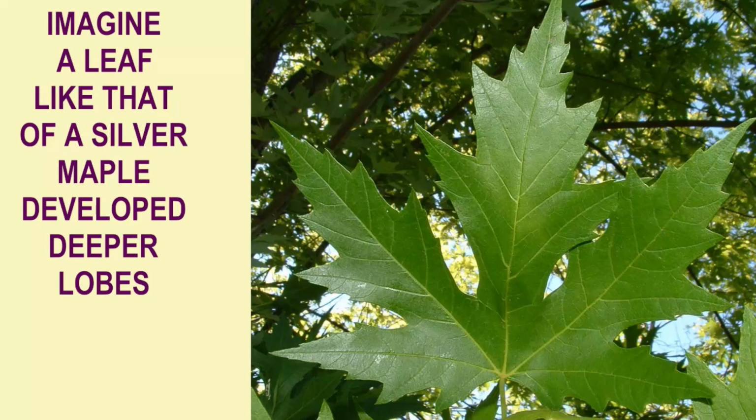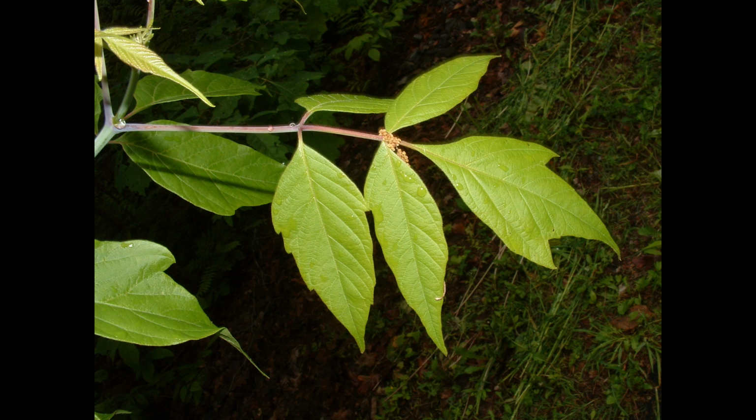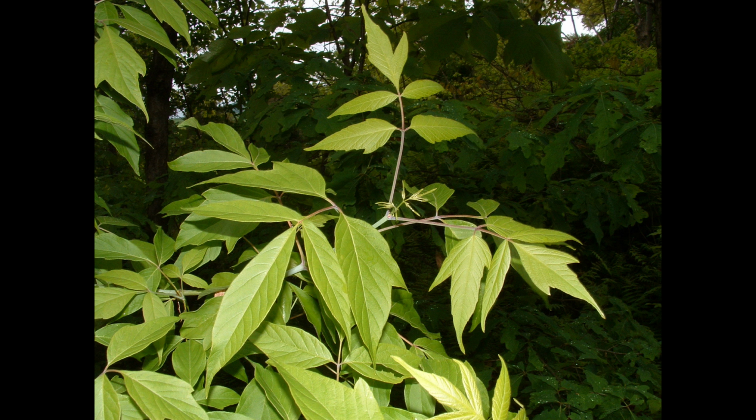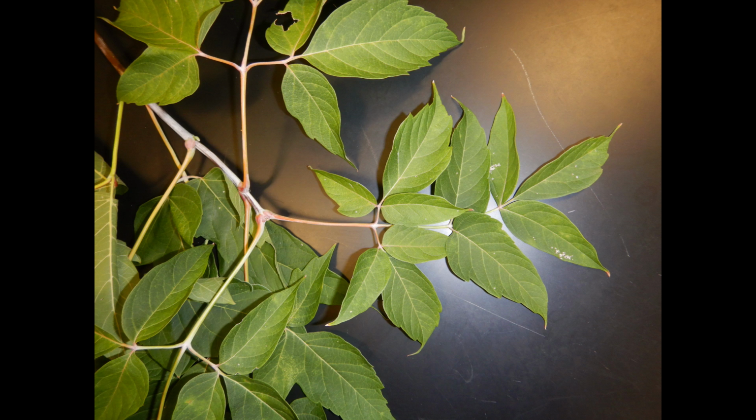Box elder is unusual among the maples because the leaves are compound. They are so deeply lobed that what some might think are leaves are actually leaflets. And so it is a compound leaf, although it is still opposite.